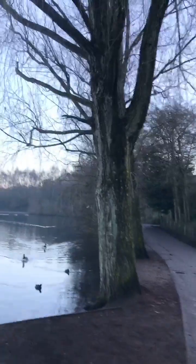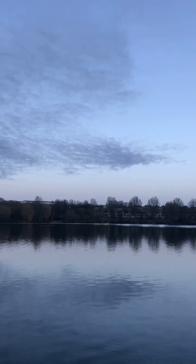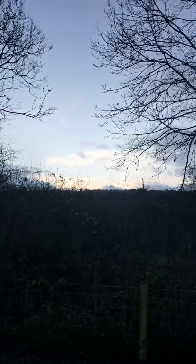There I am. I'm just at Westport Lake, just getting my daily exercise. There's a nice view of the sky, nice and crispy and cold. Just trying to feed the birds, show you the sunset. There isn't much left of it over there.